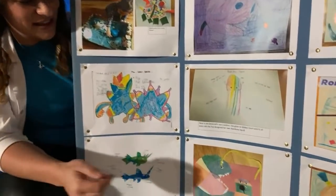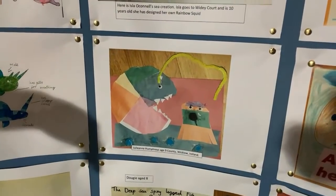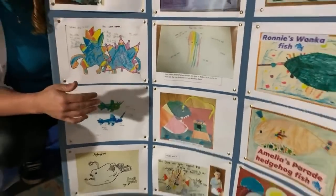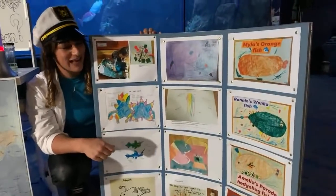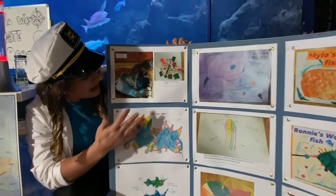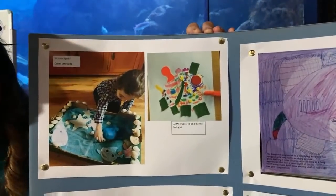And from further afield, we've got this beautiful toothy anglerfish. That's from Julianne over at Wicklow in Ireland. In fact, we've had so many things from Ireland. So our Irish contingent are really representing with their crafts and their creations. We've even had some 3D models created. Maya here, who wants to be a marine biologist, she's done some 3D modeling.